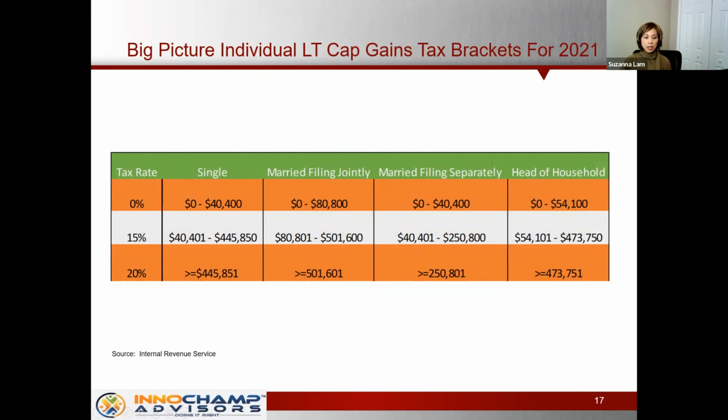Last but not least is the capital gains tax brackets for 2021. For capital gains tax brackets, there are 3. You are at 0%, 15%, okay, and then 20%. Now, let's say you're a single person and your total income, including your capital gain income, is less than $40,400, then none of your capital gains is subject to taxation.